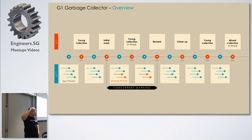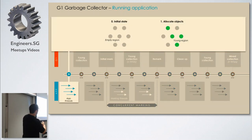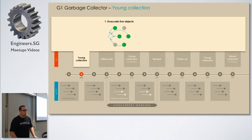So let's see the cinematic of G1GC before I tell you what was the effort that has been made by the Oracle JVM engineers. Let's see how G1GC is supposed to work. When you start your application, you start allocating some objects. Those short living objects will be allocated, as you know, in the young region. And from time to time, the young or Eden region gets full, and then you have to do some young collection. Every time you have a young collection, that will happen in the G1GC.